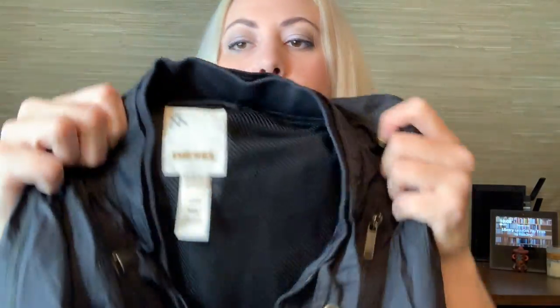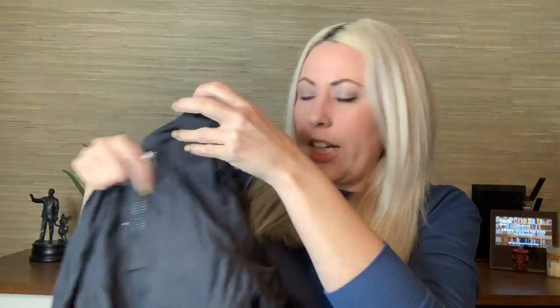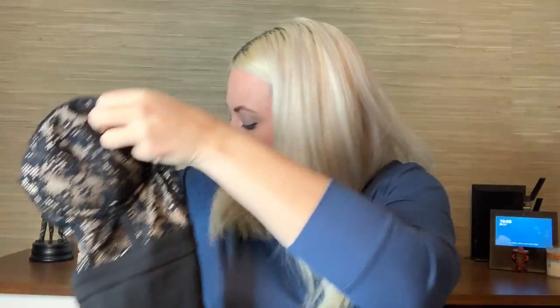Or a jacket. A Diesel. So this is a Diesel brand kind of moto style. Super fun little jacket. Sweater by Banana Republic, Banana Republic cocoon style sweater. A dress from BB, I think. Yeah, BB, little lace corset style mini dress. Definitely a little party dress, but it's really cute.